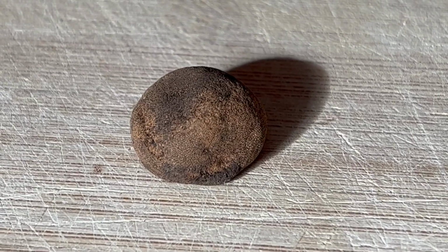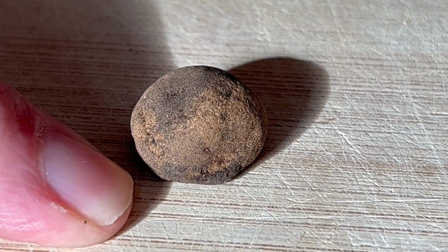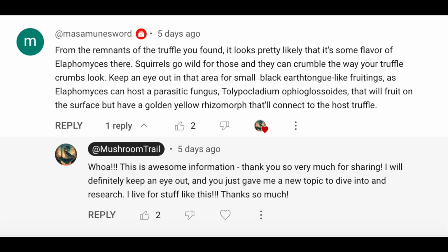So I'm back on the home front here, and I'm eager to cut into this thing and see what it looks like on the inside. I referenced out there on the trail that I got a comment in last week's video from Masamune Sword. He wrote, from the remnants of the truffle you found, it looks pretty likely that it's some flavor of Elaphomyces. Squirrels go wild for those, and they can crumble the way your truffle crumbs look. Keep an eye out for small black earth tongue-like fruitings, as Elaphomyces can host a parasitic fungus. What he referenced was in the Tolypocladium genus, commonly referred to as the golden thread fungus.